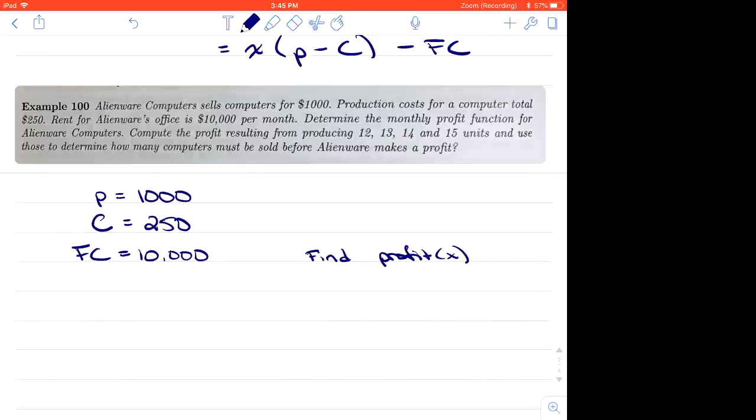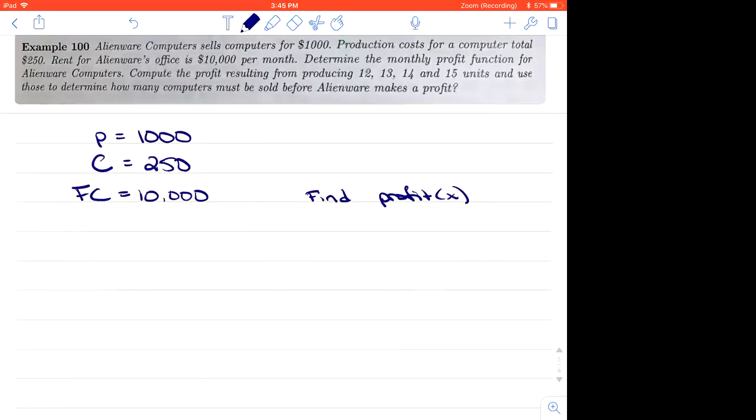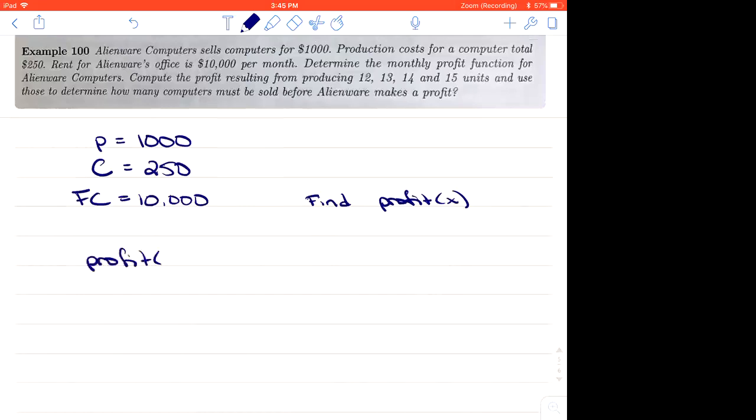Find the profit function. So just as a little bit of practice, I'm going to develop that general profit function again. So basically go through these steps, but cut out the unnecessary steps, right? So show you what I'm expecting to see. From our formula sheet, we have the profit of X is the total revenue minus the total cost. And just plugging things in right away, I know the total revenue is P times X minus, I'll do the variable costs next, but I'll just replace the total cost with the variable cost plus the fixed costs on the same line.